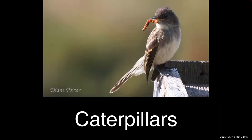Oh, speaking of caterpillars, here's an eastern phoebe that's eating a caterpillar. And I asked Moni Hain, who's an entomologist, a person who studies insects, hey, Moni, what's this caterpillar? And she said, I'm on a walk right now, but when I get home, I'll look it up. She writes back later, there's not too many pictures in the books or on the internet showing the underside, but I think that it's the caterpillar for a buckeye butterfly.